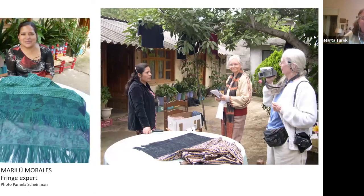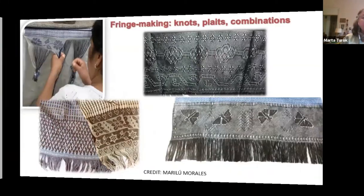Here we have Marilu Morales. She's a fringe expert. She has an incredibly wonderful collection that she's made by her work in the Cultural Center in Tenancingo. And we have Virginia Davis to the right, filming Marilu, and Virginia Sinatra, an American who lives in Tenancingo and is also a very helpful person in terms of knowing the reboceros.